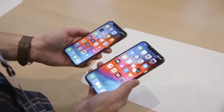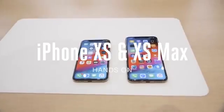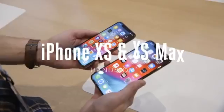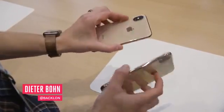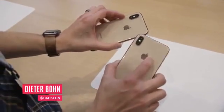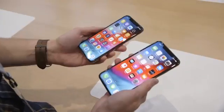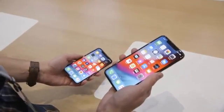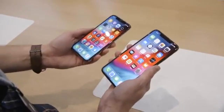Here we are. This is the all-new iPhone XS and the all-new iPhone XS Max. They just got announced today at Apple in Cupertino, and they look exactly like the iPhone X, except this one has a new gold color. And of course, the XS Max is a little bit bigger. But honestly, if you weren't seeing them side by side, it doesn't look that huge. It's not a huge giant surfboard like the old iPhone Pluses were.